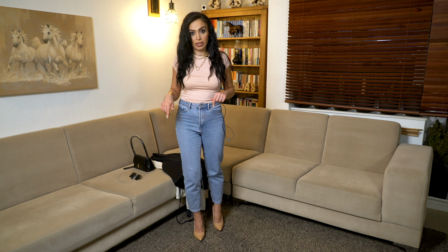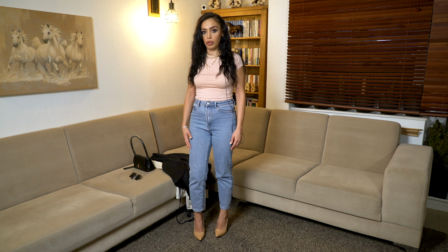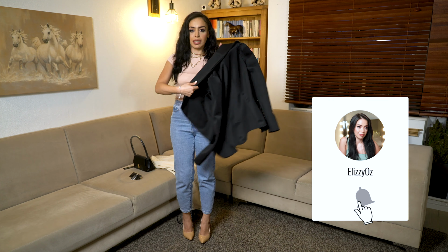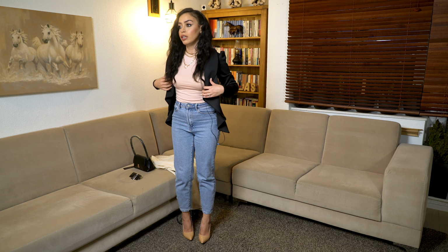I'm going to try it on with blazers to dress it up and dress it down. To dress it down, obviously you can wear it with trainers and it will look really nice with sandals. This blazer that I got, the quality is a bit flimsy, but again, soft. So let's see how this is going to look.